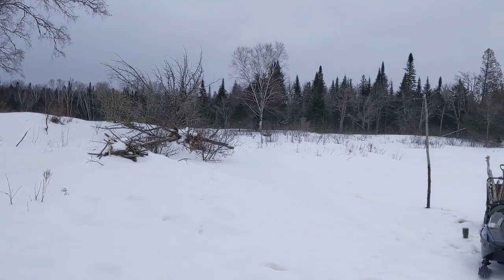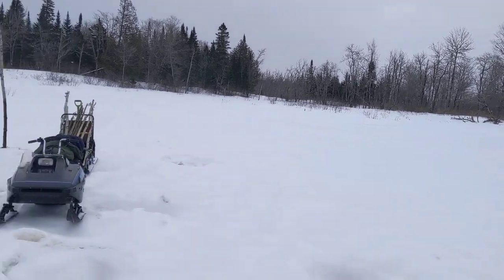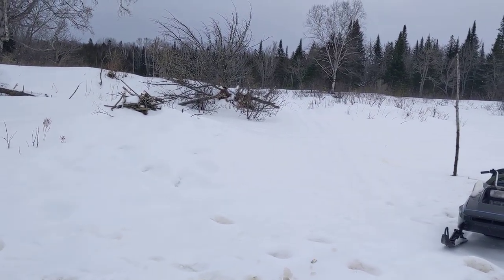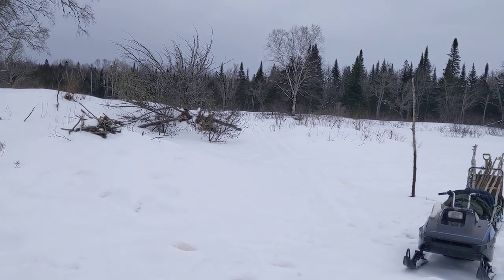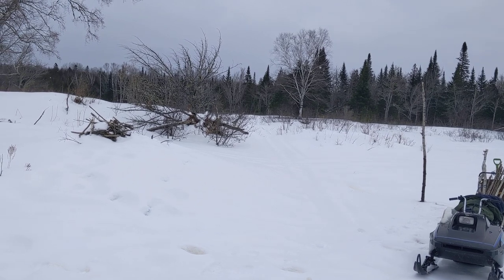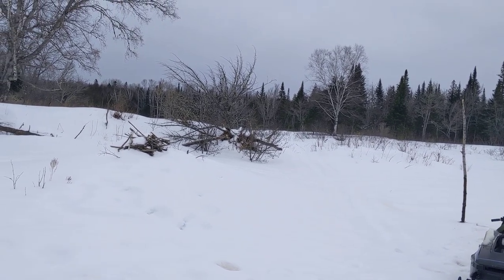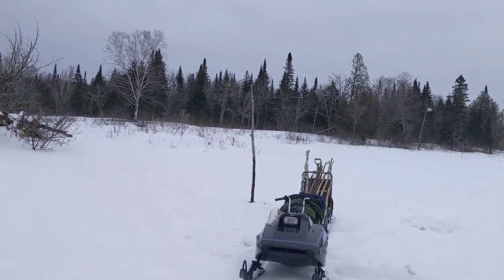I scouted this about a week and a half ago, and if you count active and old beaver lodges, there were probably 12 to 15 lodges overall, and 5 of those appeared to be active.